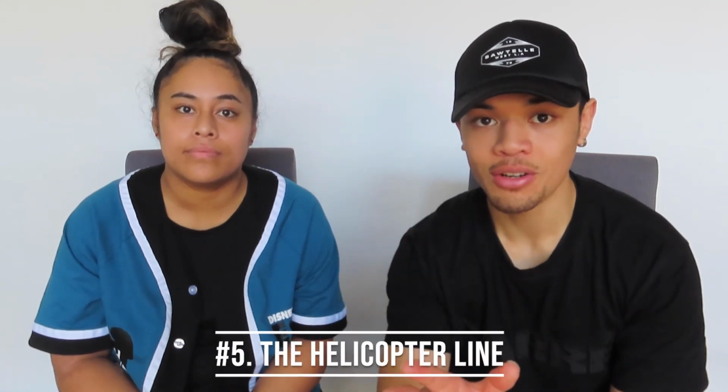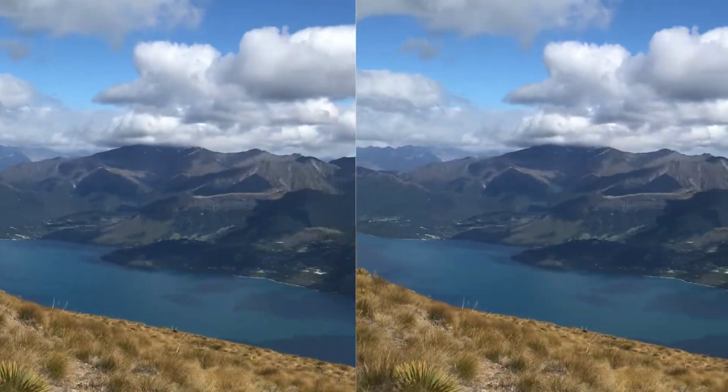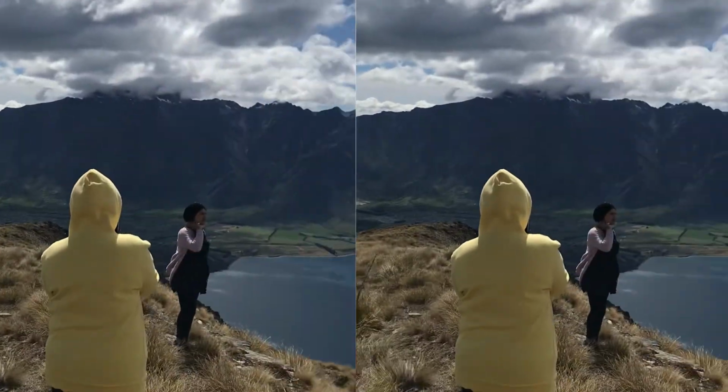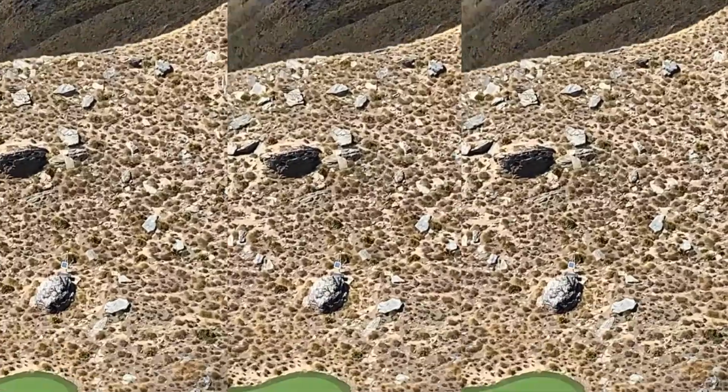Alright guys, number 5 on our list is the helicopter ride. So you fly on top of a mountain and they do one stop, right? Yeah, they do one stop. You get to take pictures of the beautiful scenery, honestly. It's crazy, did you notice there was a little golf course on top of the mountain?